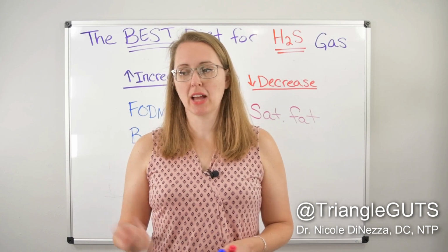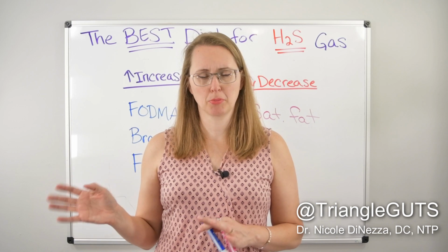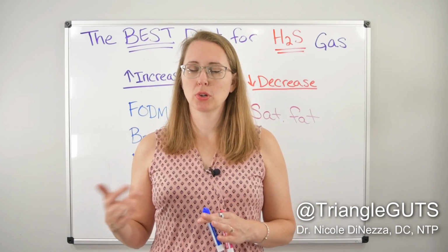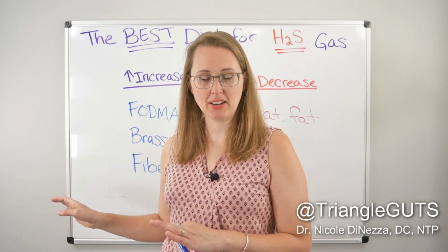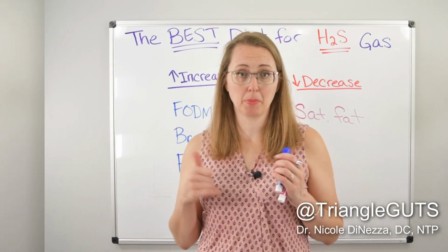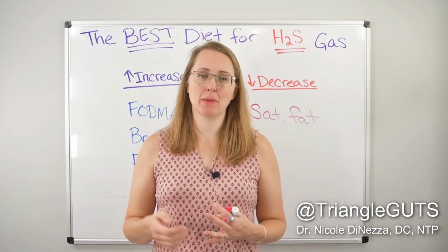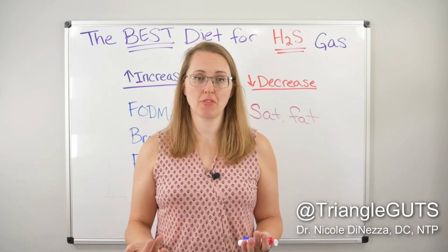There's an herb that got a lot of attention a few years ago that Dr. Haverlek, the probiotic advisor guy, had mentioned. And I think that one probably works largely because of the polysaccharide and fiber content in it. So I think that fiber just in general is a great way to go when you have hydrogen sulfide overgrowth. The more fiber, the better. We have research now that different types of fiber-rich foods like the FODMAPs and the brassica veggies can help lower Desulfovibrio and some of these hydrogen sulfide producers.